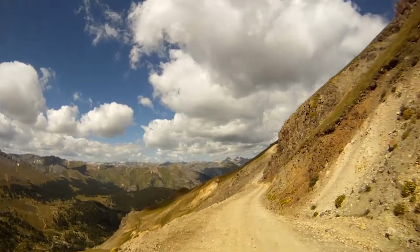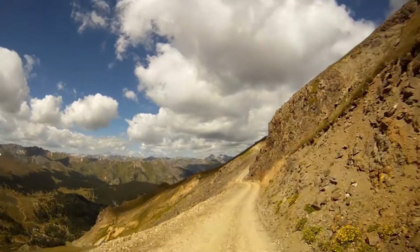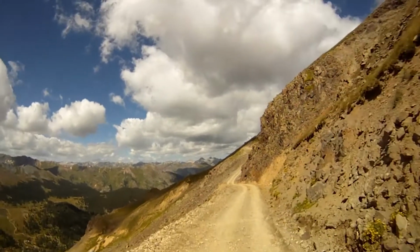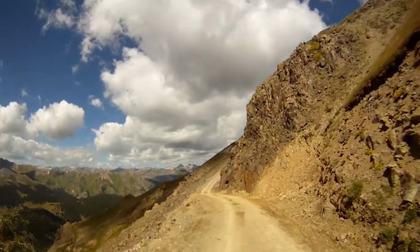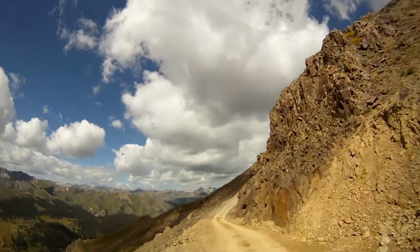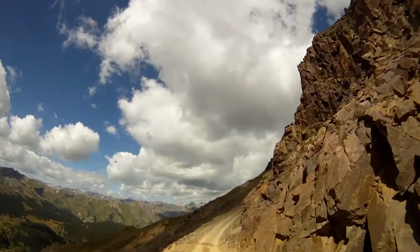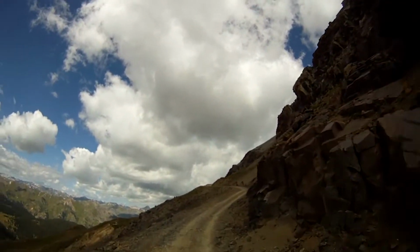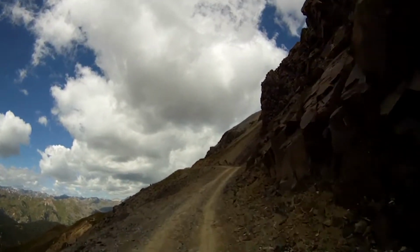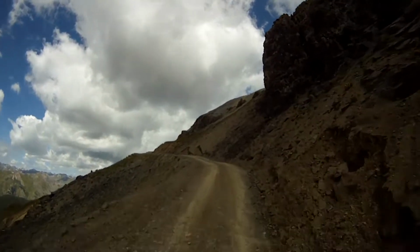I'd say it's probably low 60s here. I've been back several times since this first trip, and I don't think there's anything like this, at least in America, that I've experienced. I don't remember seeing anything like this before or since. It's just such an amazing place to ride on a more capable motorcycle. You can ride just about anywhere you want to go out here.